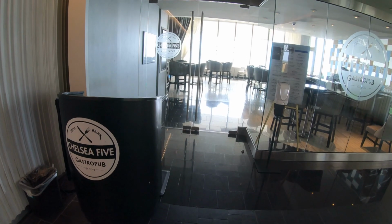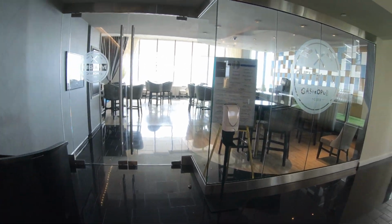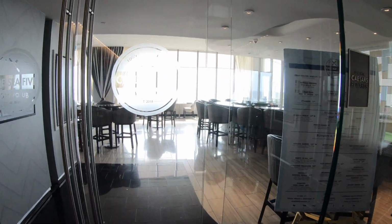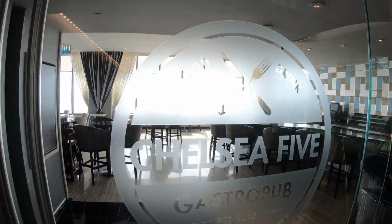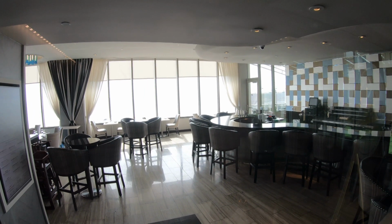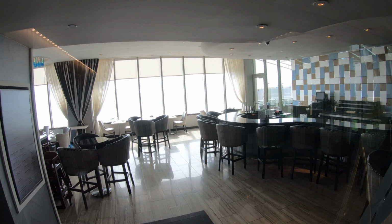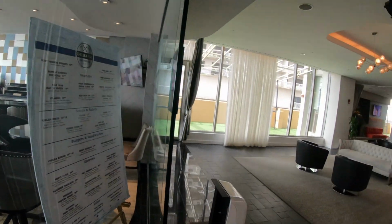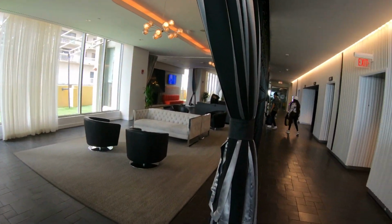Two of the best things about the Chelsea Tower here at the Trop is the Chelsea 5 Gastro Pub, where guests can choose from an extensive beer list, cocktails, and small bites menu. The drink menu features over 50 whiskeys alone. And the other good thing, actually great thing, is the Gilchrist restaurant, which we're going to visit in a moment.